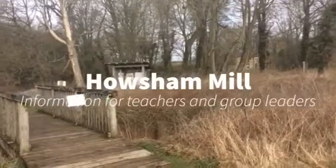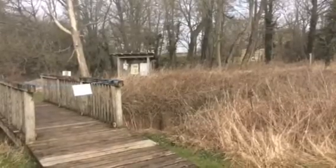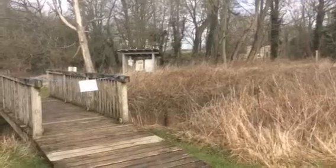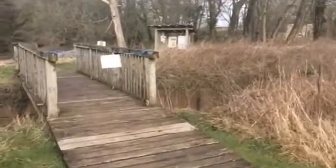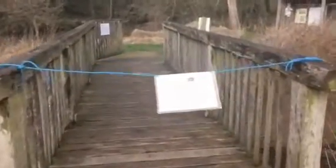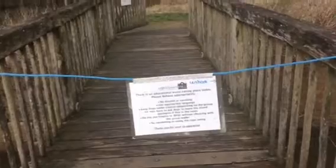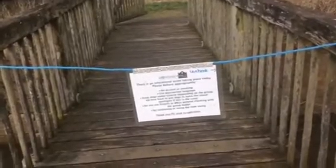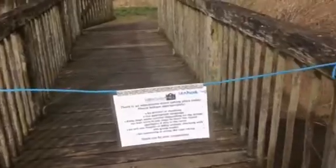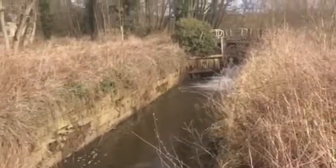Howsham Mill is on a small island. To get to Howsham Mill, you walk along a footpath from the car park and cross a number of small bridges. When you get to the island for a school visit, I will have put up a sign to either close the island or to advise any other visitors to behave appropriately. This will depend on the size of the group that are coming to Howsham Mill.